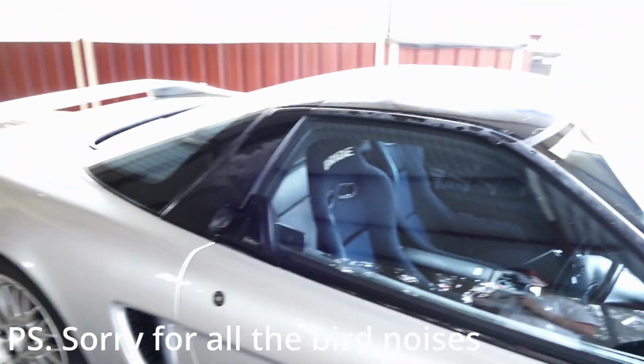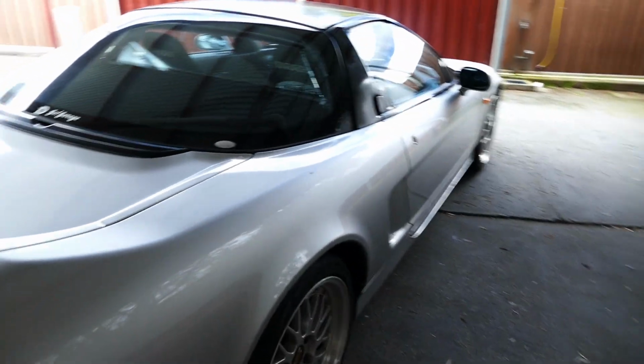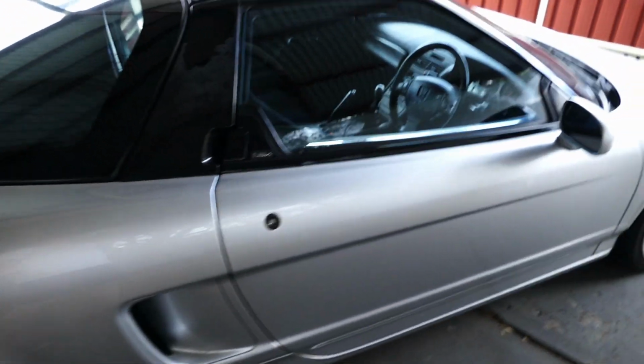Taylor here. Today we're taking the NSX to its very first car meet and we are going to be spending the day preparing and detailing her. As you can see, she is pretty dirty. So the first thing we're going to be doing is cleaning, doing a full detail, and after that, just polishing a few areas because I noticed a few scratches still, even though we polished it before.